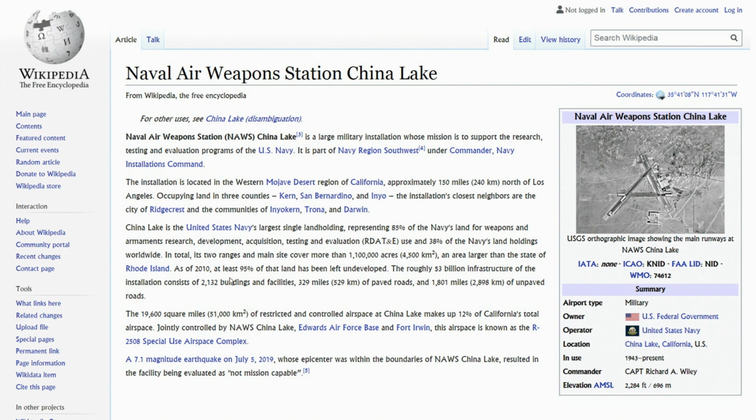And as of 2010, at least 95% of that land has been left undeveloped. The roughly $3 billion infrastructure of the installation consists of 2,132 buildings and facilities, and 329 miles of paved roads and unpaved roads. So this is like a massive facility. And somebody's already updated the Wikipedia, and you can just see here. 7.1 magnitude earthquake, July 5th, 2019.